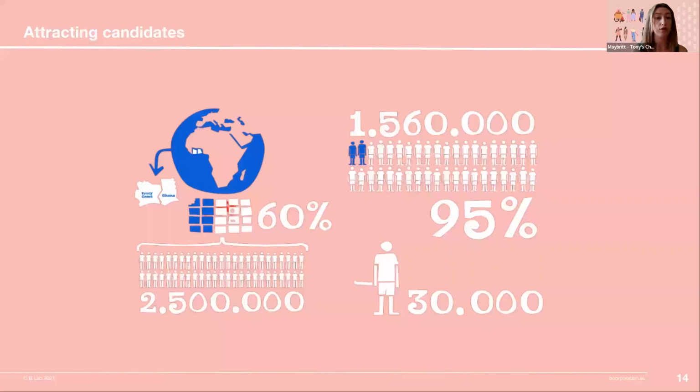60% of all cocoa around the globe comes from Ghana and Ivory Coast. There are around 2.5 million farmers there living in poverty because people are not taking responsibility and paying a fair price for cocoa. According to the latest studies of the Global Slavery Index, there are around 30,000 victims of modern slavery and 1.56 million children doing illegal child labor. And 95% of those children are doing really hazardous work.